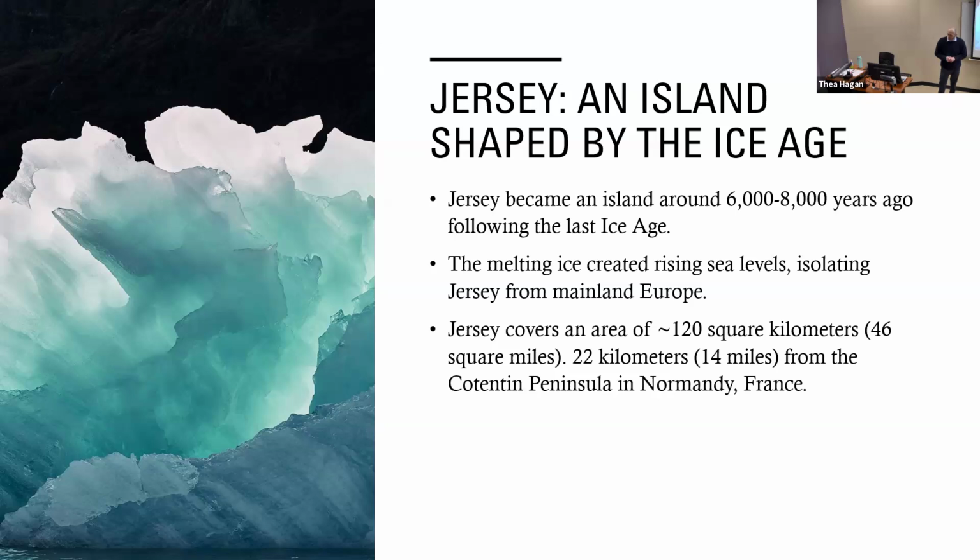How did Jersey come to be? We were shaped by the Ice Age, essentially. We used to be attached to mainland Europe, to mainland France. Then around 6,000 to 8,000 years ago, following the last Ice Age, as sea levels rose, Jersey became detached from that continent. So how big are we? I mentioned that we're an island roughly 9 by 5 miles, so 46 square miles, a bit bigger when the tide goes out. And as I mentioned earlier, we are only 14 miles from the coast of France, and that's very important.